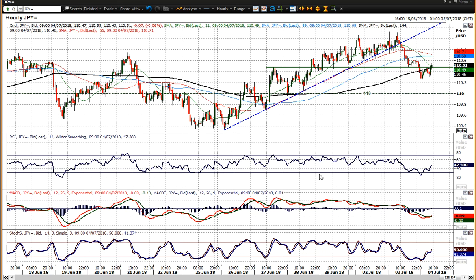You've got the momentum indicators as well, which, having been positive, have turned a bit more corrective, and if that now starts to sort of fail around the 50 to 60 area on the hourly RSI, and if the MACD lines, which have turned up initially, start to sort of roll over again around neutral, then we could start to see this market turning a little bit more corrective.